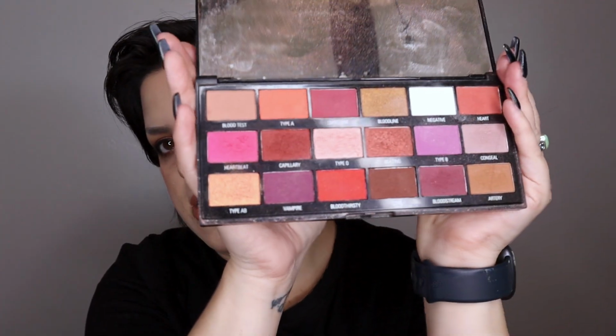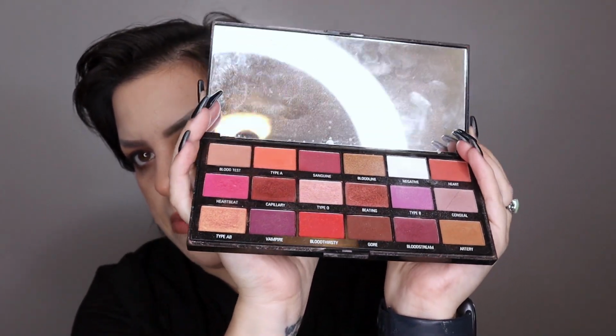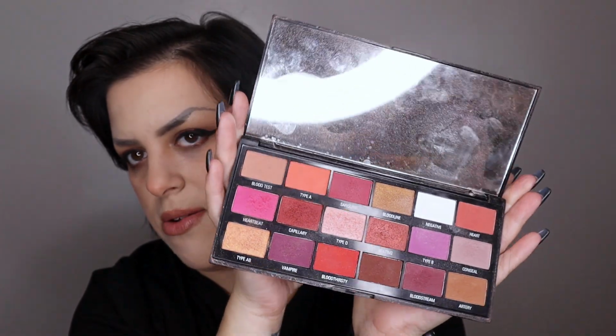If you've been a long time follower, you will probably recognize my blood chocolate bar from I Heart Revolution. This is my favorite palette. The colors are so freaking beautiful, and I'm gonna be sad when it does pan out. I don't use this one super often just because it's one that's in my collection, but I know that I need to use it, so I don't let it expire and not get to use it at all.